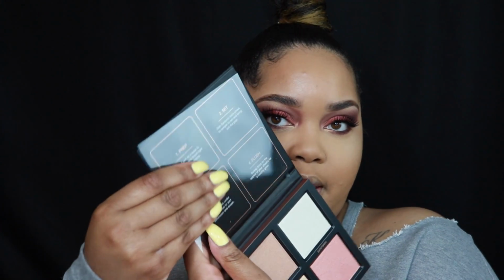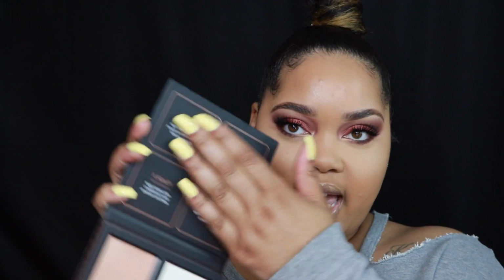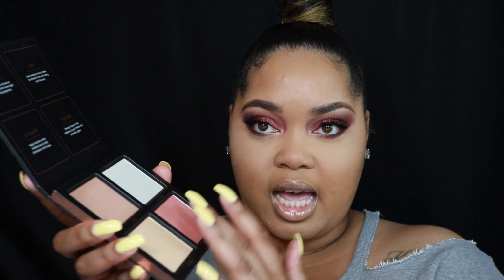So we're opening up the packaging. There's no mirror. She has a little plastic cover to make it not as dirty. And then she has instructions here. So what I'm going to do is try all these on as a highlighter. And then at the end, I will do what she says and follow the steps.